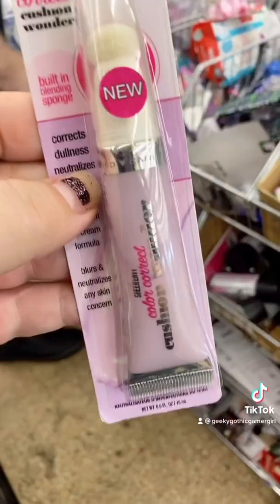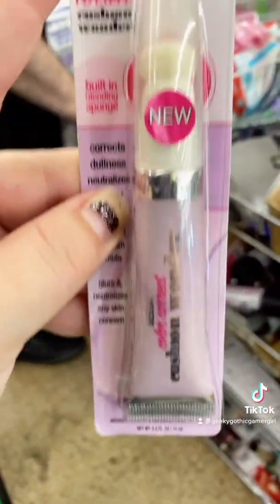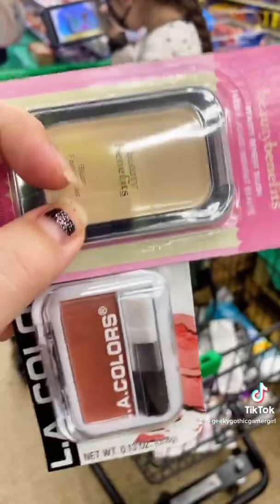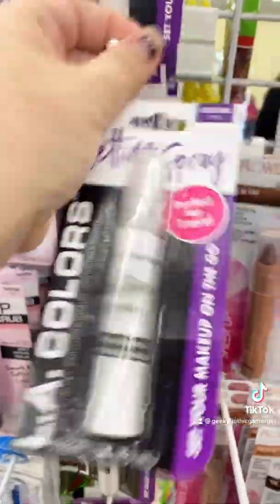Liquid eyeliner. For the life of us, we cannot find a concealer, so we're gonna attempt this. Powder, or what we're gonna use is powder and blush. And I think that is a full face. I lied, I found a setting spray. We are home. We bought nothing but makeup and other life necessary things.